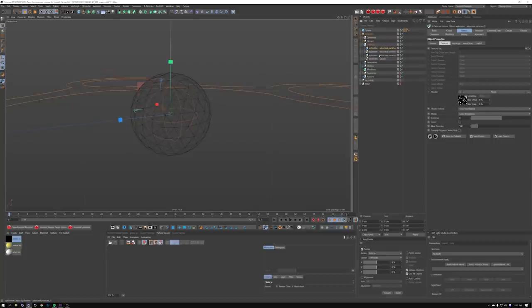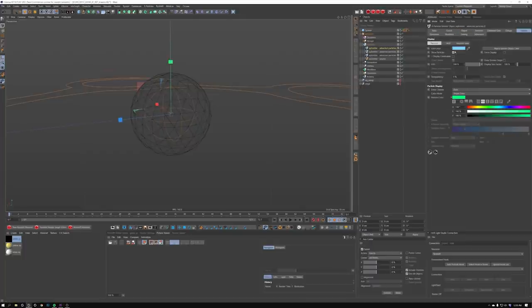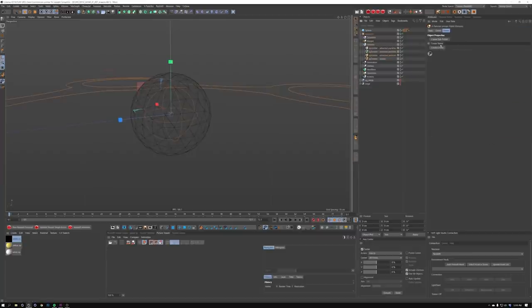So let me just set up basically our three other particles. We've got green, yellow, and white. This is our white particles. I'm just staying organized, keeping everything visual in the object manager. And this is our yellow particles. Now each one of these is advecting a bunch of particles on the surface of the sphere using a texture map, which is driven by the noise shader.